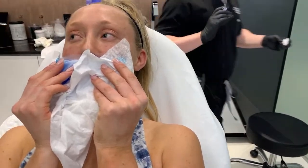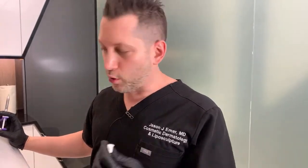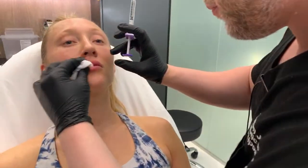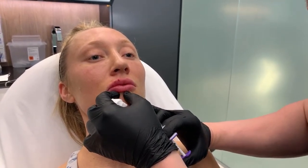Now tell us why the Cupid's bow is very important, and you have to be very careful with that. The Cupid's bow is so important, you guys. Not only does it create the shape of the beautiful lip, but also you can damage the look of the face if you don't do the Cupid's bow correctly. Okay, take that down. We want to keep her lip nice and shaped. Now, it always looks bigger at first, you guys, just so you know.